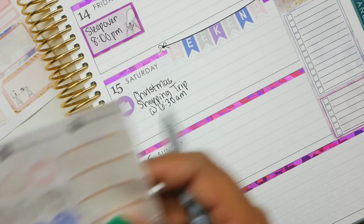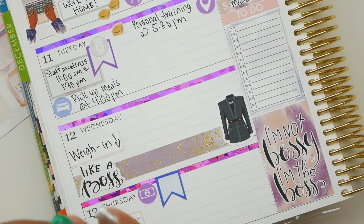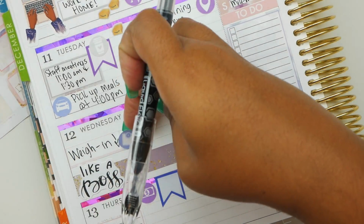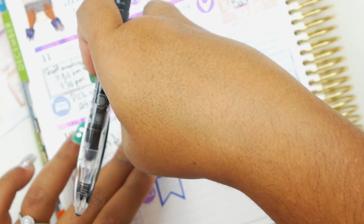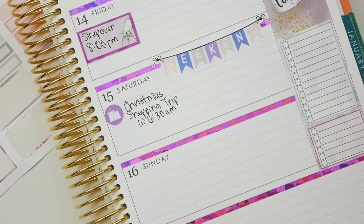So I used the little shopping bags to mark this shopping trip. I thought that was cute. And then later I find a little scale, which I just go ahead and throw on Wednesday. But I wish I had found it sooner, but whatever. I love the weekend banner.